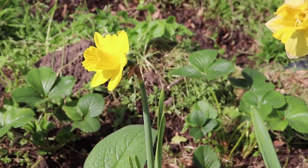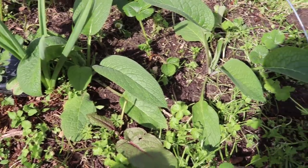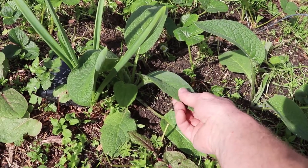Well, of course the flower is. I'm talking about the comfrey. That's some good looking comfrey we've got growing here. It has a nice texture.